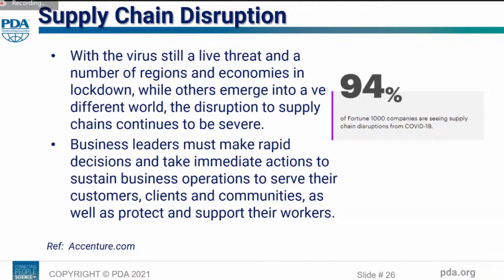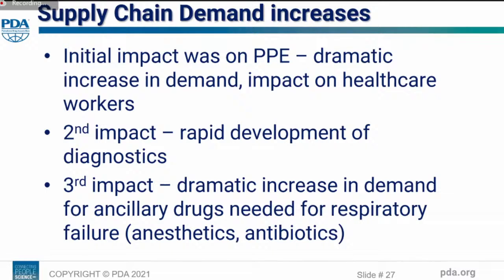The initial impact was on personal protective equipment. There was a dramatic increase in demand and impact on healthcare workers. I can't speak for Indonesia, but in the United States, masks were not very common prior to this, except in healthcare settings. And as soon as the pandemic became known, there was a period where you could not find masks, and this became a key issue, not just for the public, but also for manufacturers who needed to supply these materials so that their production workers could continue.